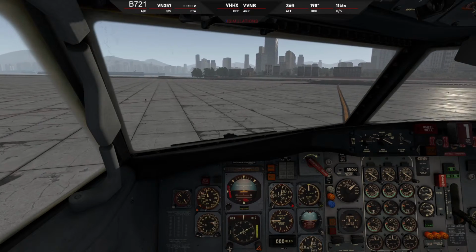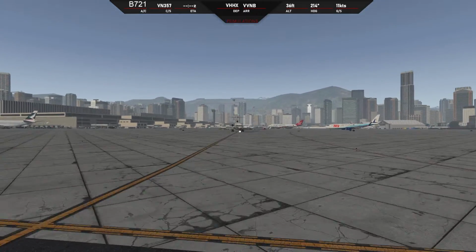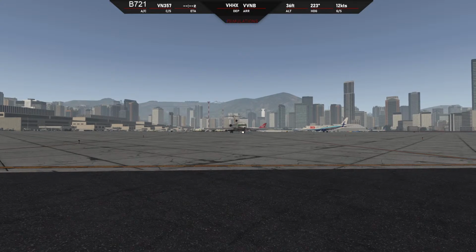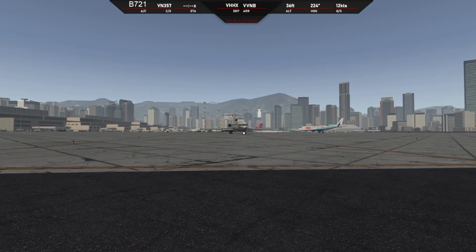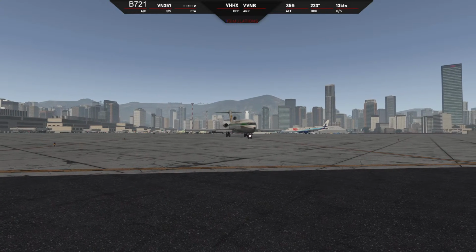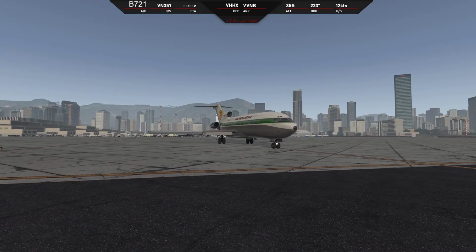And how about just the sounds alone? Watch this. Drive-by, flyby view. They sound amazing. I gotta see if I can turn onto the taxiway without going on the runway here. Go watch a YouTube video of 727s taxiing around. It sounds just like the Fly J.